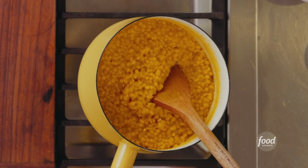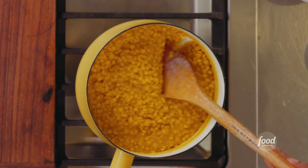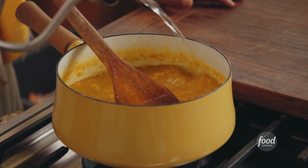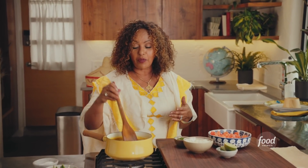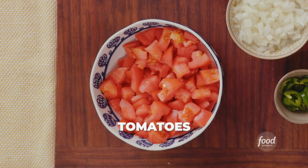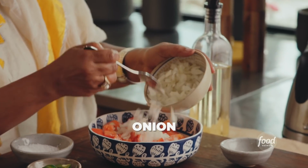See, as you can see, the thickness of the lentil, you have to keep on adding water as you go, because it's almost done. While my Alicha Misir is getting ready, it's about to be done, so I'm gonna make the tomato salad, because we always eat the tomato salad for fasting time too.